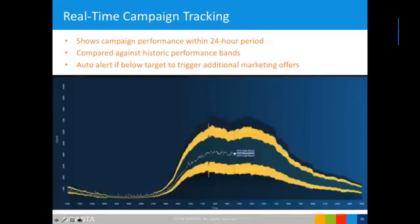So basically, if it's tanking, we can send out an addition to that campaign in order to drive up conversion. At the same time, if a campaign is doing too well, we want to make sure that we don't have a $99 printer offered at 99 cents. And we alert on any of that. We want to alert on all of that because we want to perform better, but we also want to make sure we catch those outliers.